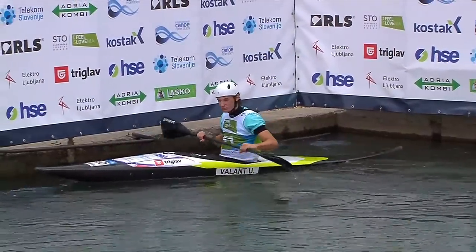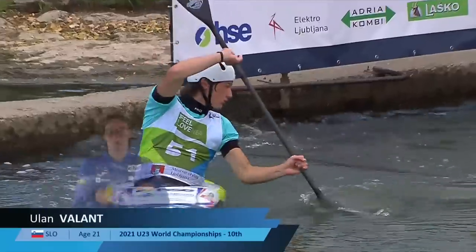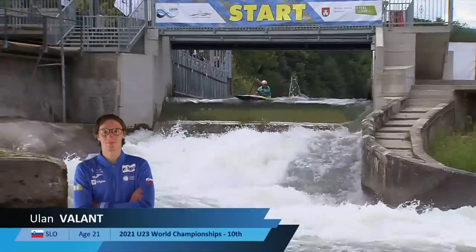Next up, first of our Slovenian paddlers. This is really exciting. I was out there a minute ago, and you can just hear the crowd going absolutely wild for the local paddlers. So that must be really cool.